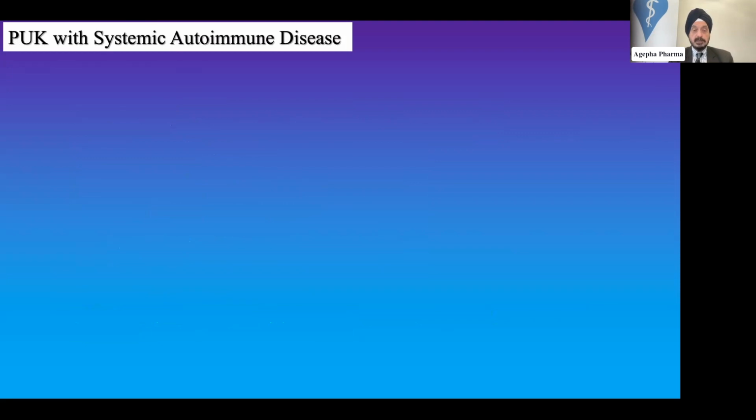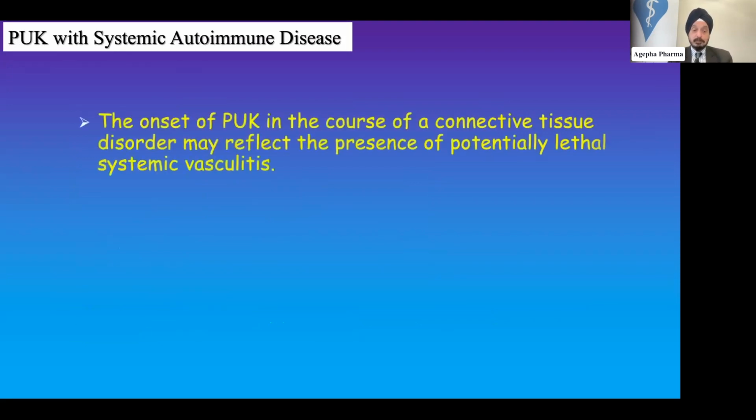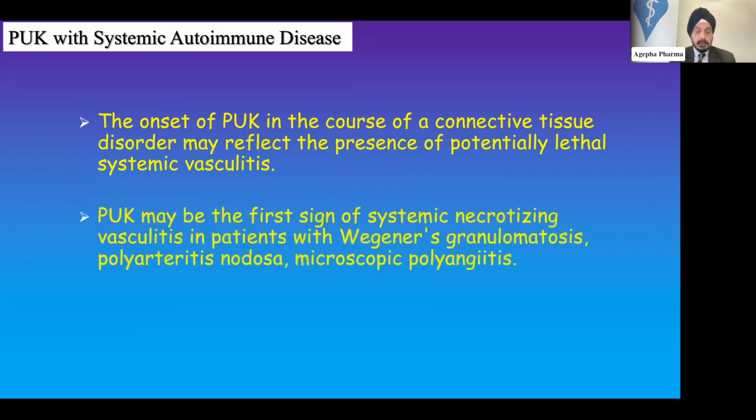Now, PUK associated with systemic disease is a completely different ballgame. For this reason, it is an indication that the patient may have a life-threatening underlying condition, and usually it is due to inflammation of the blood vessels, which can cause strokes and cause heart attacks and cause death because of the ischemia and the acute rapid blood supply loss it can cause to organ systems and even the kidney and liver elsewhere. And it may be the first sign of a necrotizing systemic vasculitis, as in Wegener's granulomatosis.